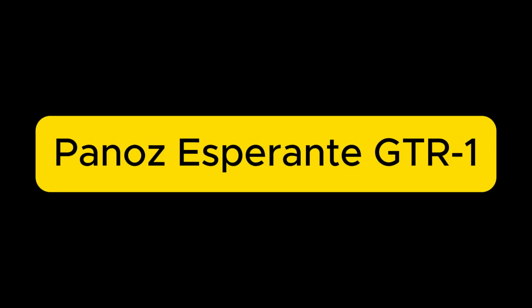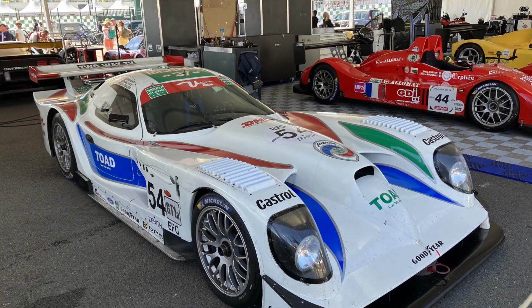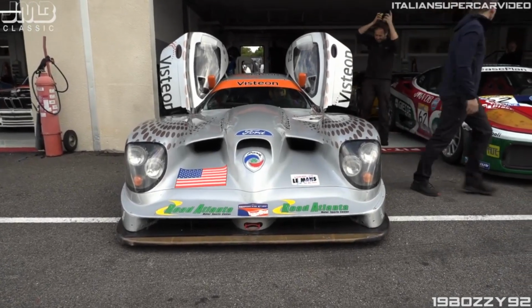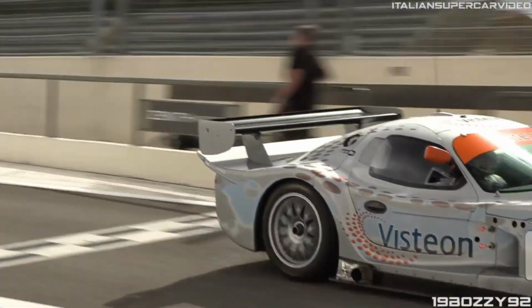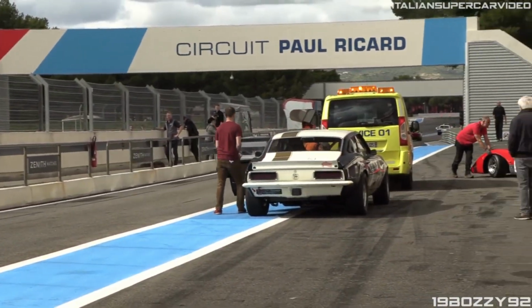Panos Esperante GTR1. When Panos says the Esperante GTR1 is a race car in street-legal trim, the company isn't kidding. The race-inspired GTR1 produces 600 horsepower thanks to an aluminum block V8. Its carbon fiber monocoque composite chassis keeps things light, and its minimalistic driver-centric cabin allows for the ultimate focus on the road or the track.